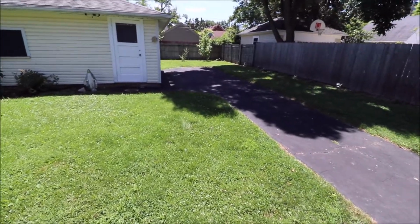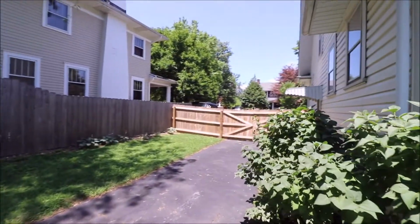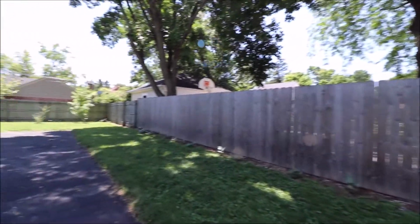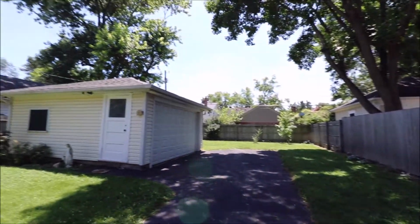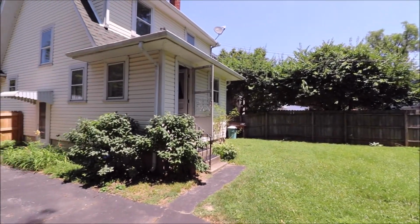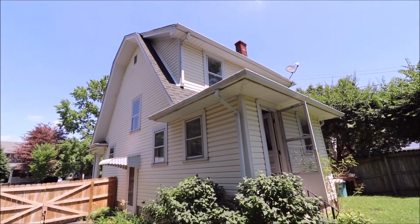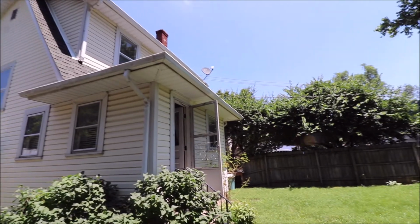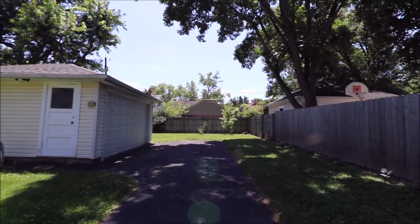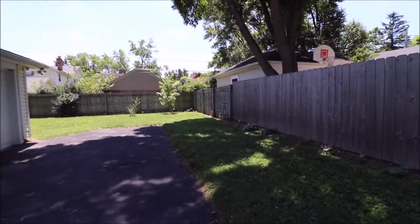All right, guys, stepping out the back door here. There's our driveway gated in. There's our 2-car detached garage, 3-dimensional roof on this home as well. Updated furnace, updated air conditioner, updated water heater as well. Vinyl siding all the way around on the house. We'll come back here to check out our back area as well.